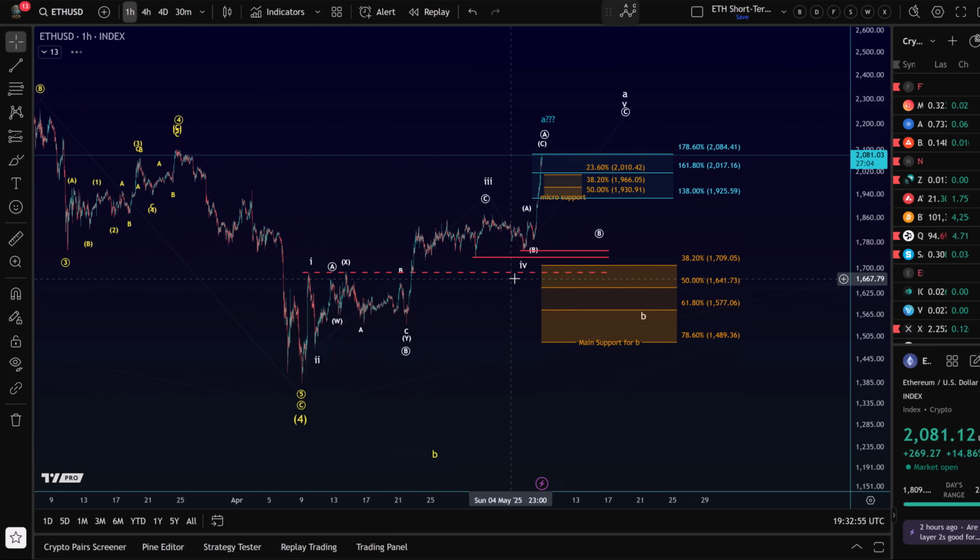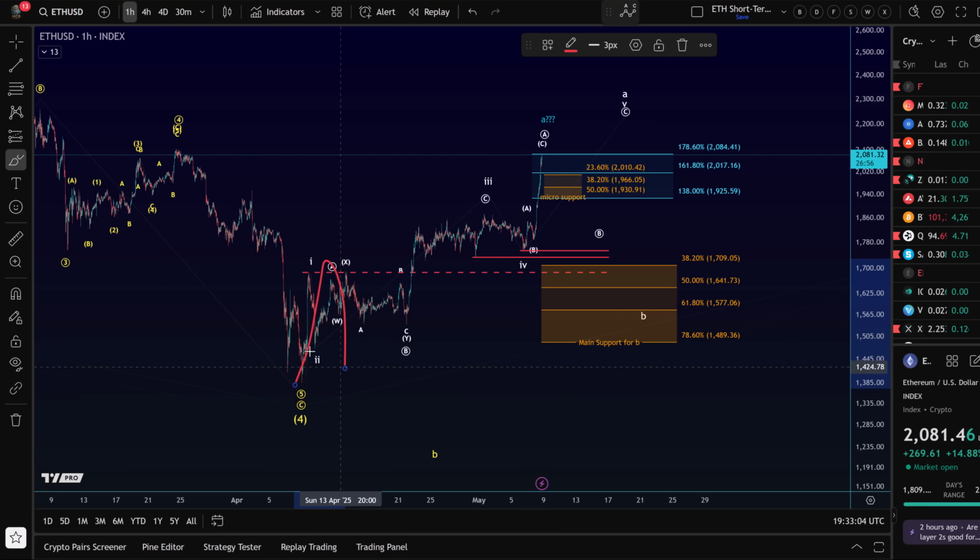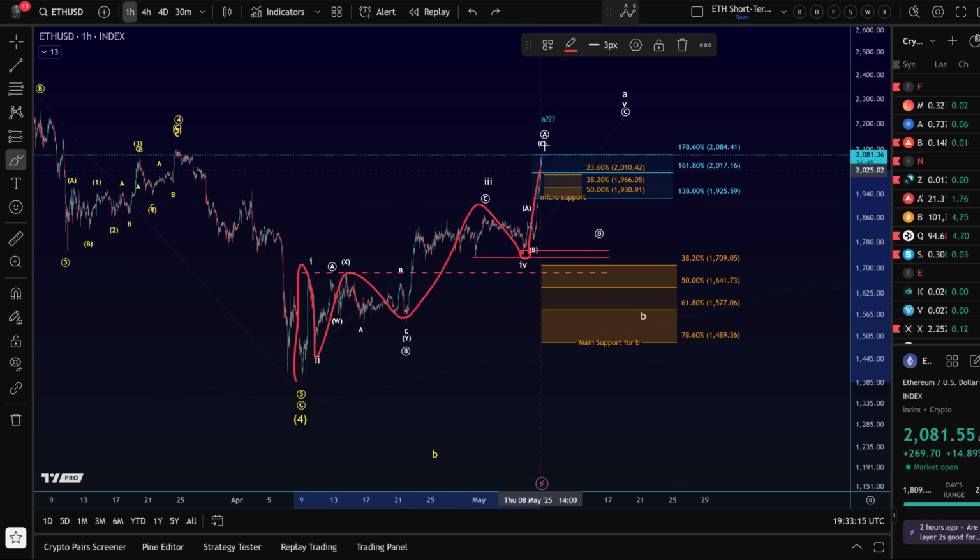I also just want to share that this is now a pretty complete looking 5-wave move, like on the Bitcoin chart. So we have a wave 1, we have a wave 2, and then we had an A, B, C in wave 3. This was a 4, a bit weak, and this is a 5th wave. So that's a valid scenario.